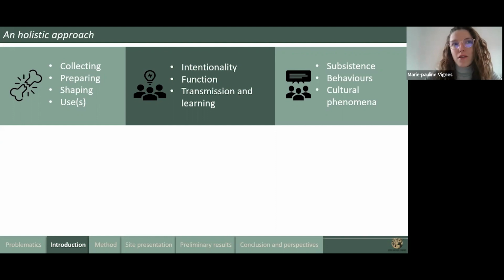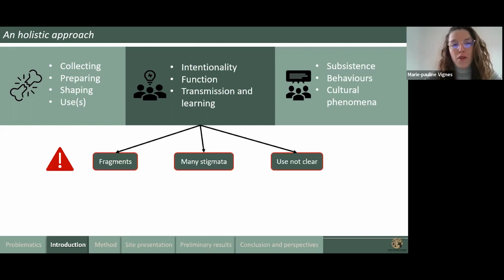So while studying retouchers, we are facing several issues. First of all, most of them are diaphyseal fragments that make difficult the taxonomical identification. However, knowing the raw material is useful information regarding an intentionality or not in the choice of such raw material.